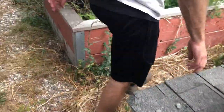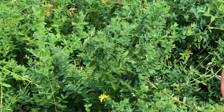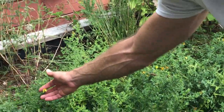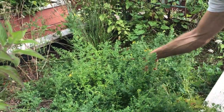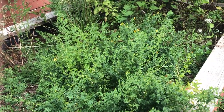Finally, for our last little bit, this is St. John's wort that normally doesn't grow in the city by the coast. And it shouldn't even be flowering this late into the year, but it's still producing flowers. I'll probably cut a few back today, but it's kind of done. The cats like to lay in here, I can tell. They're using it for bedding, so what do you do?